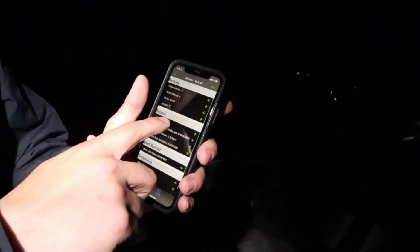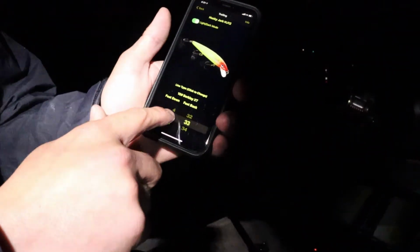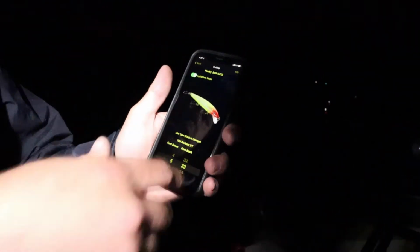You go in and you can really just set your depth, right? So if you want 5 feet down, you need 33 feet back on a Husky. Pretty sweet jerk app. Yeah, like we said, a 6-board spread.